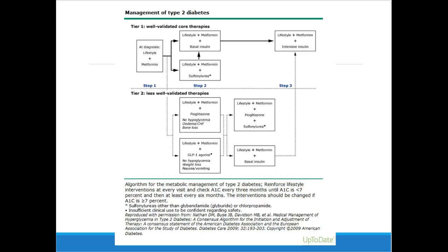So really what you're looking at is lifestyle changes and metformin in all cases. And then if that doesn't work, you go to basal insulin or you go to a sulfonylurea. If that doesn't work, I would maybe do a combination of these. So you could do metformin plus basal insulin. Maybe that doesn't get you where you want to go. Well, you could add the sulfonylurea in if you want. Or you can go straight to intensive insulin. In everything here, you're keeping the metformin in play.